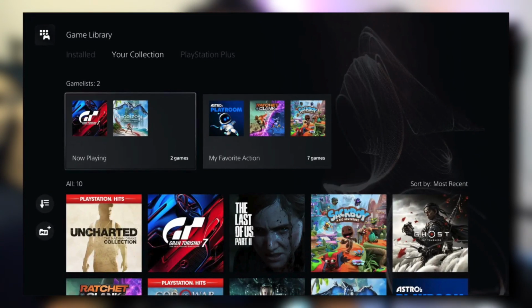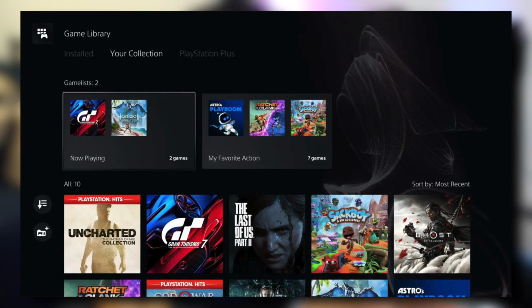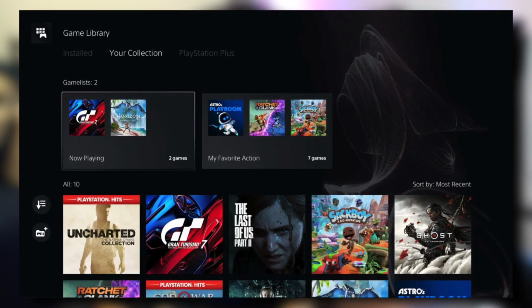So really cool stuff right there. If you want, you could even go as far as saying, hey, these are my favorite games of 2022, and have that right on your console, and have a bit of the GG app functionality.